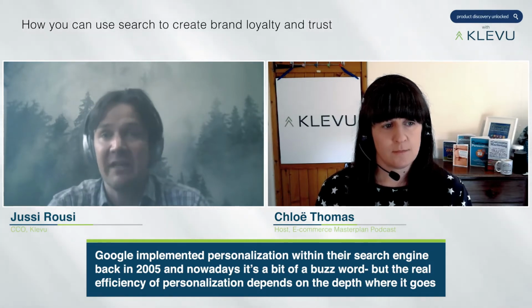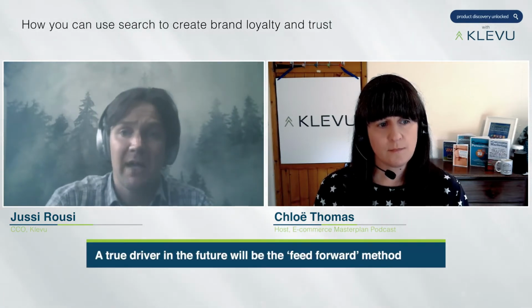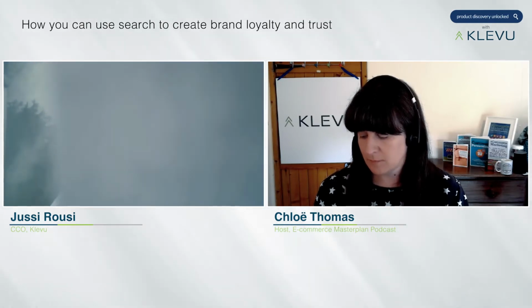But the real efficiency of personalization, I think it depends on the depth where it goes. And I think a true driver in the future will be the feed-forward method. I'll just give an example on that. I'll be flying to Italy next week. It'll be raining in Italy. I might not even know that yet myself. But that information is available. And if that is fed forward to me that I actually need to go ahead and buy an umbrella, I'll actually make that purchase because I really, really need the umbrella as it will be raining.